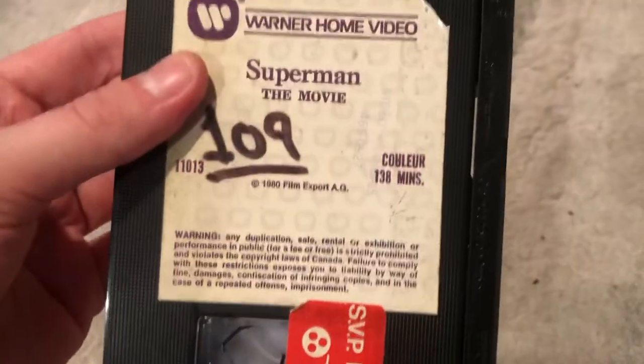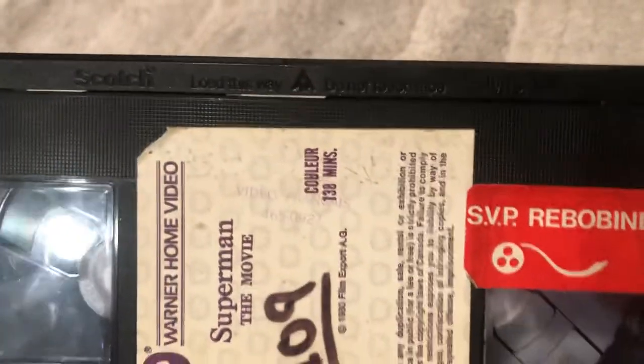And now, onto the huge lot of tapes without cases, starting with Superman the Movie 1981 VHS. You can tell this is the original print because of the style of the cassette.